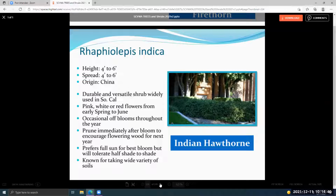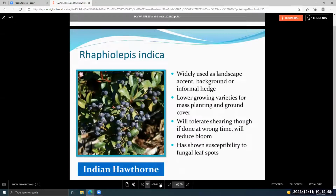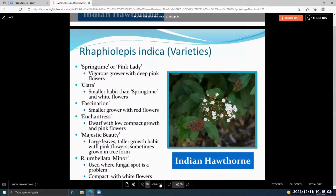Takes full sun and will tolerate a little bit of shade. Half a day shade is fine for them. And soils are not fussy. Widely used accent plant. Lower varieties used for ground covers. Will tolerate shearing, though you will get reduced blooms if you prune too much or at the wrong time. The Pink Lady, probably the most popular one, with its deep pink flowers, and Clara has white, and Enchantress has pink with a more compact growth.